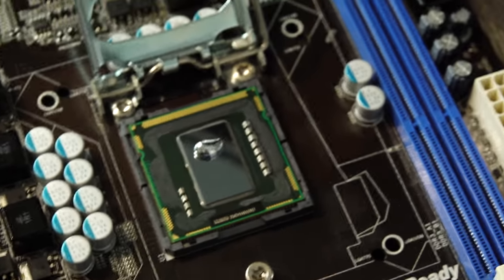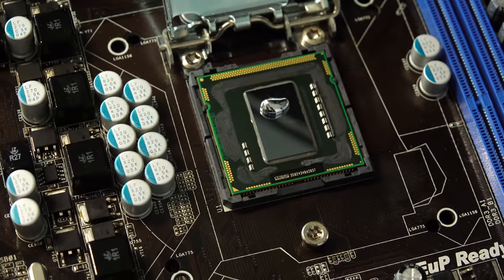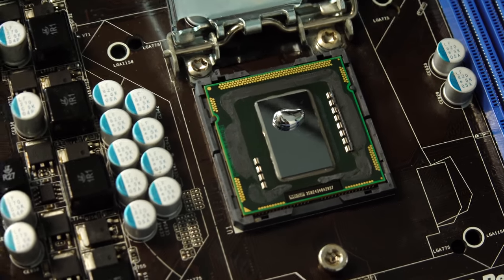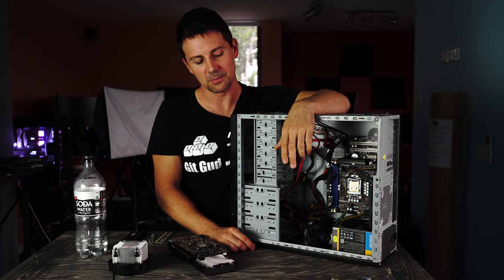Too much. Like, this Thermal Grizzly stuff, it's like you've got to have surgeon hands just to pull a little bit of it out. And yes, I know this thing's upside down. I just don't know really why.